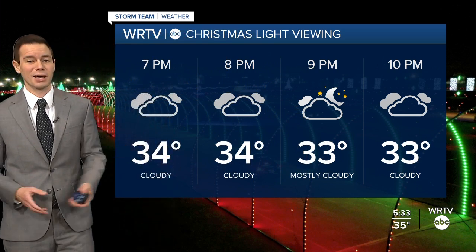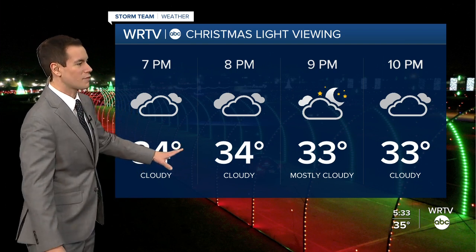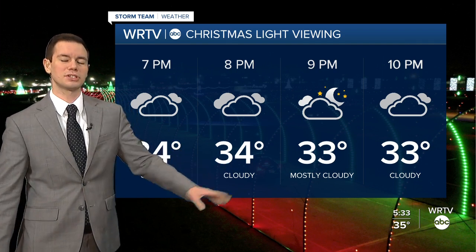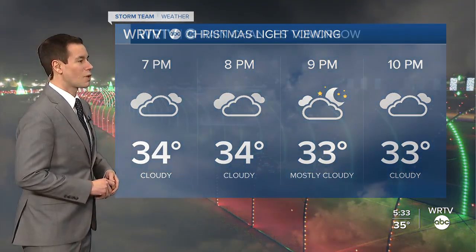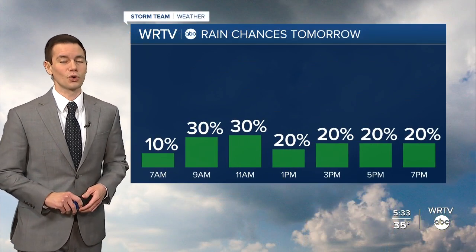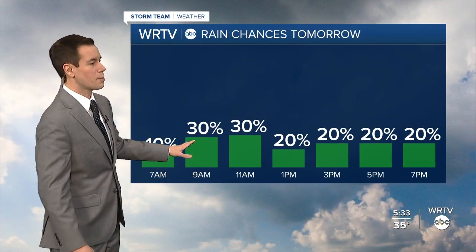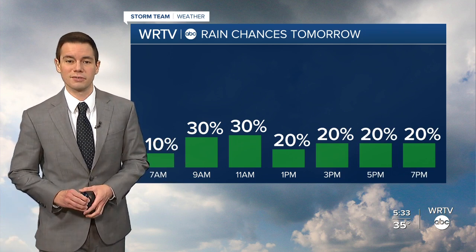But a great night to head out there and check out some of the Christmas light displays. If you're going to be doing that, we've got temperatures that are really going to be holding pretty steady here because of that blanket of cloud cover. We're still in the lower 30s right through 10 o'clock. Rain chances, they get into the forecast as early as tomorrow morning, about 30% there. We'll detail that and also the next chance for snow in that 7-day forecast.